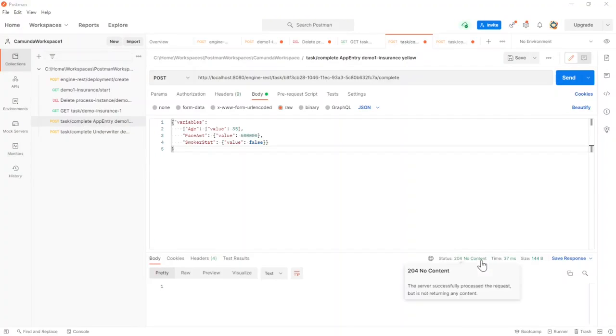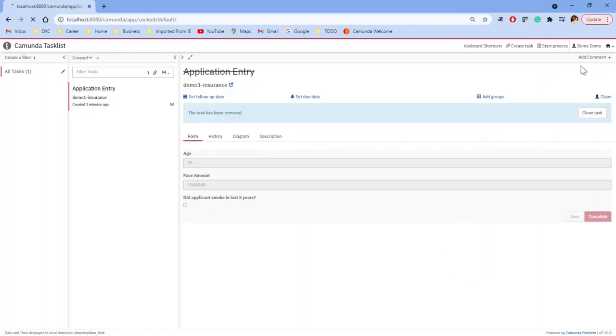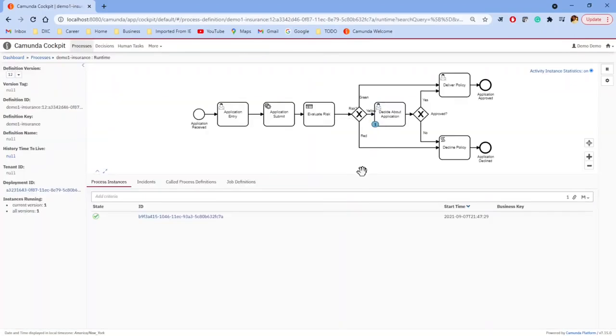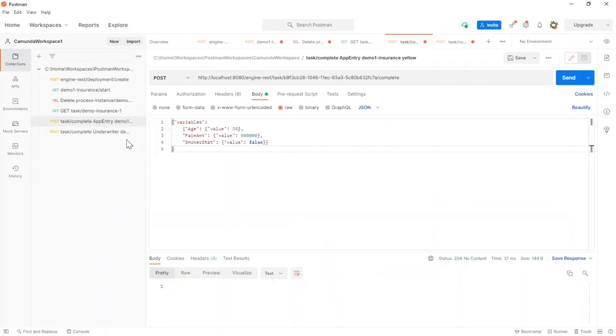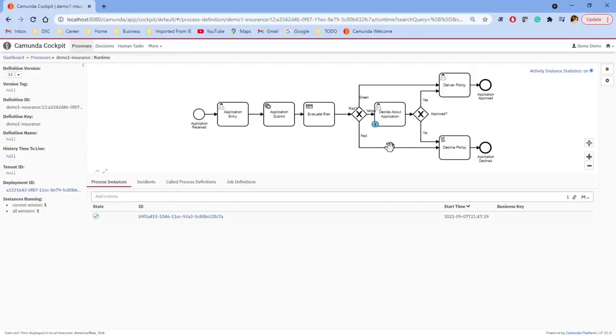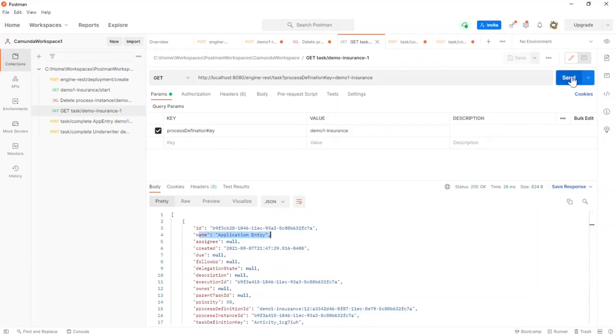It's a success. And we can go back to our cockpit and see where this task is. The task moved from here and then the automated task got performed. And finally, because the criteria was yellow, it moved to the next user action. Now we can do the same user action again through the REST interface. So I'll go to the REST interface. This time I'll again use the same process definition key, but the task would be different because earlier the task was application entry. This time the task should be decide about application. So let me send this transaction again and see I have a new task coming here in the list.